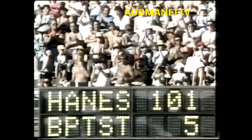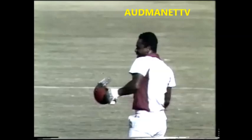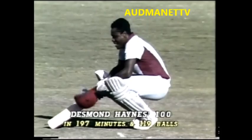There was a lot of movement early. Haynes weathered the storm, and congratulations to Desmond Haynes. He's been out of form for several years, only averaged 17 in the Test matches against India. He's come out here to Australia and he's played superbly today. And isn't he a happy man? Well played. Good luck to him.